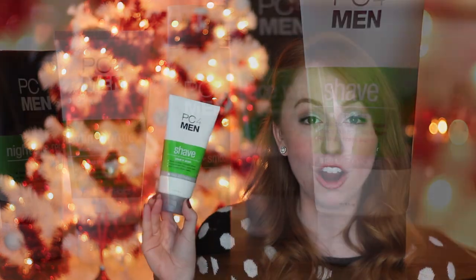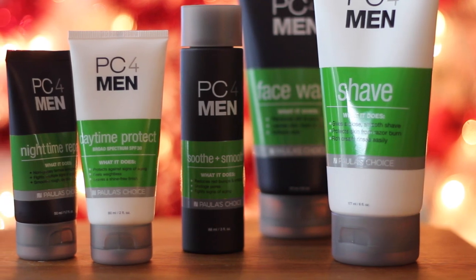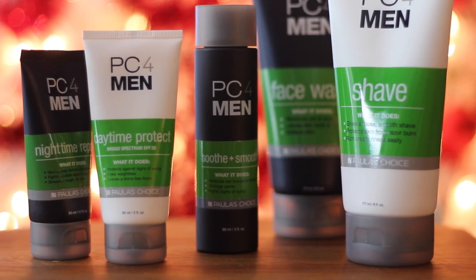And it comes in this nice travel bag. So I'm going to open it up and show you what comes inside. Inside is just full of products. Jeremy's two favorites so far are the shave cream, and he also uses the Soothe and Smooth. I think it's a chemical exfoliator, because he gets little bumps along his jawline after shaving, and he says these two work amazing.